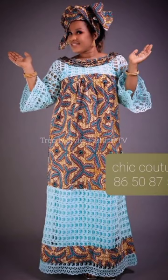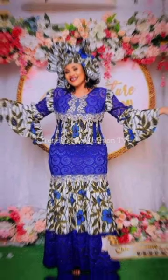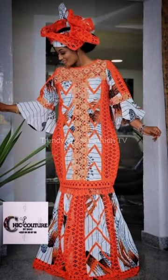All these women, in fact designers from countries like Senegal, Mali, Guinea, all of you are wonderful. You're high creators, that is what you're ranked as. Your beautiful styles and designs cannot go unnoticed. You've been so wonderful, keep it up. And yes, these are lovely styles, I must say.